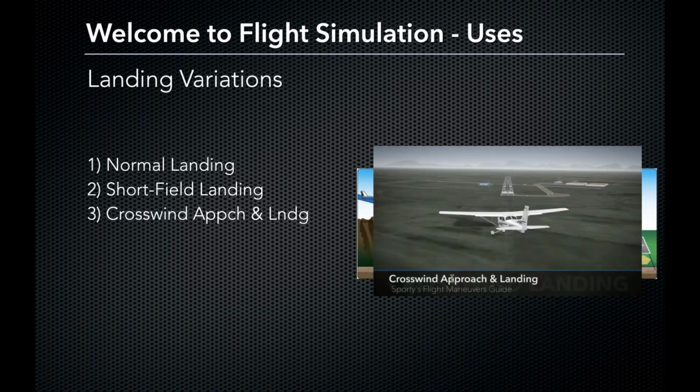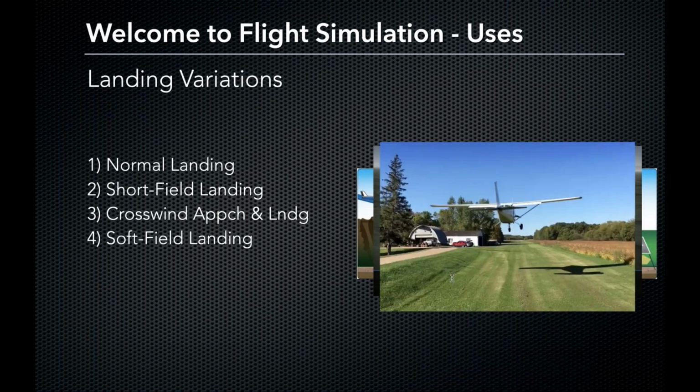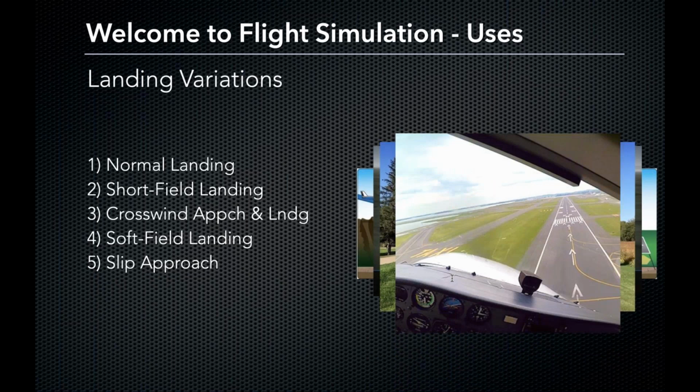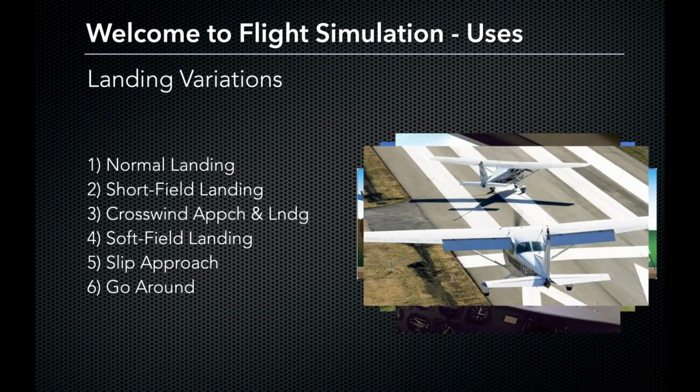We can go into the crosswind approach and landing, really, give yourself a 20 knot direct crosswind in a Cessna 172 and see why the manufacturers recommend 15 knot max. It's helpful to see. You can practice those soft field landings after it's been raining in the simulator, come into a grass runway and make sure you don't catch the nose in a divot. The slip approach.